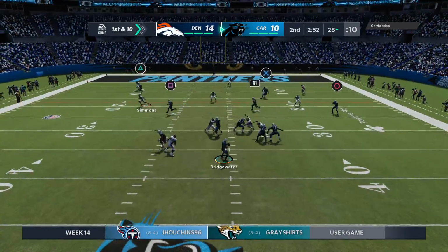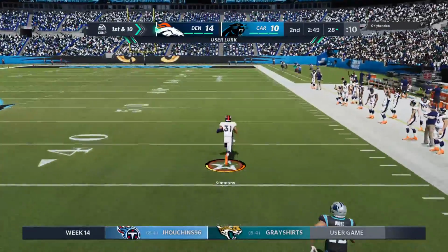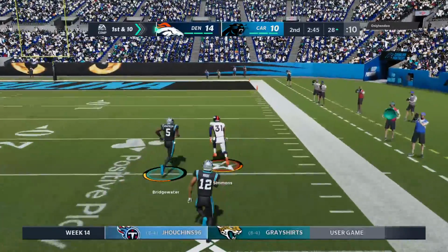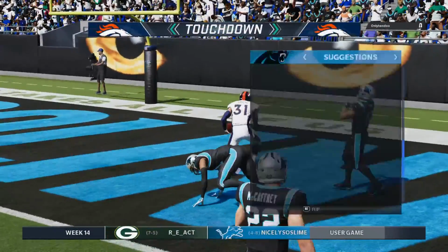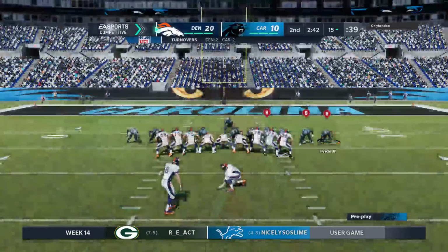From the gun, Bridgewater. Trying to fit it into Moore, but it's intercepted. Picked off by Justin Simmons. And now look at him go. And he takes this one back into the end zone. And the Bronco defense has a touchdown.